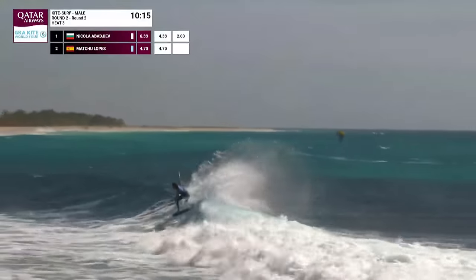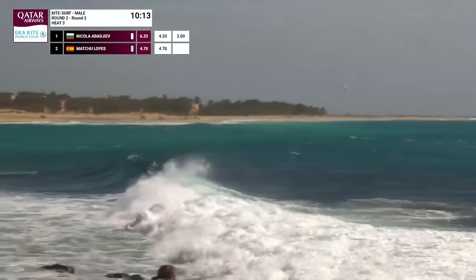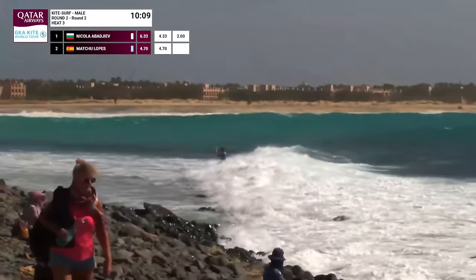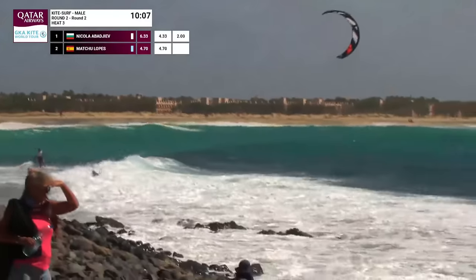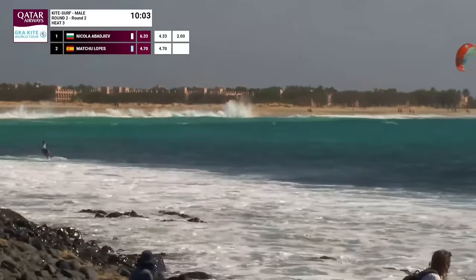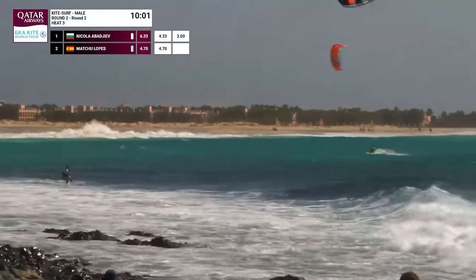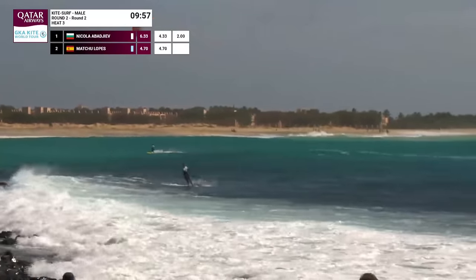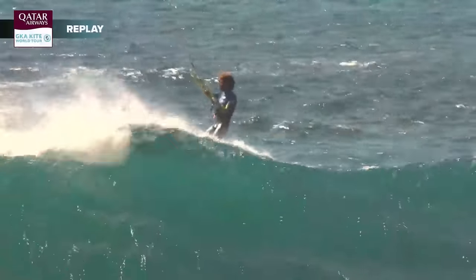Answering back. Boom. I was going to say Matthew's really got to start putting his foot on the gas because Nikola's stepped it up straight away here. He's putting the pressure on. And this is a pressure round now. It certainly is. So waiting for those scores. I'm going to be interested to see the score for that last wave from Nikola. Probably three decent hacks, maybe mid fours to fives.